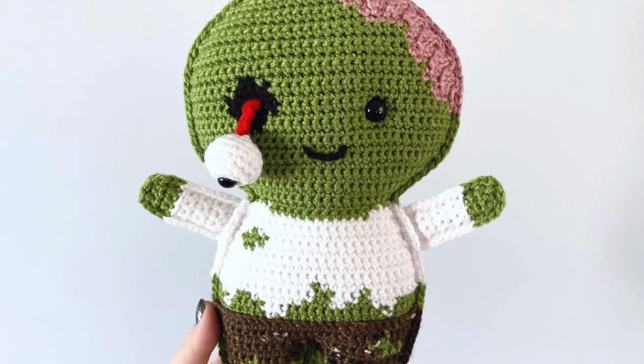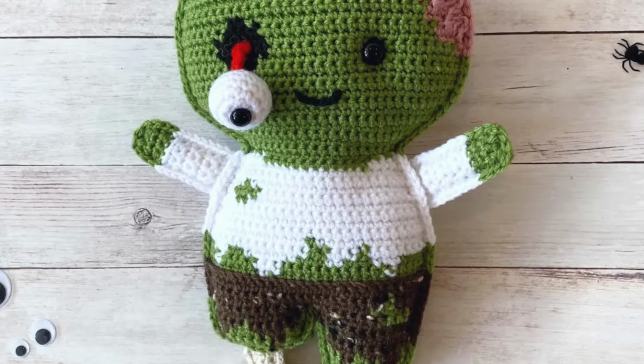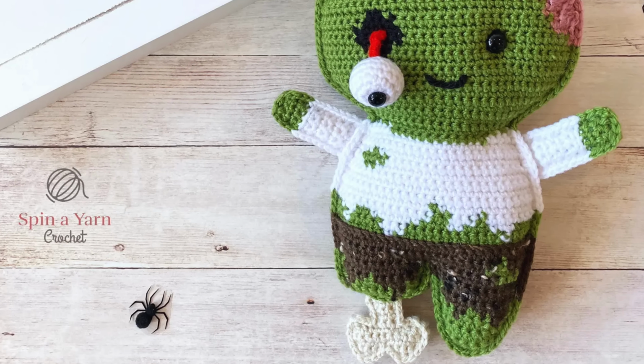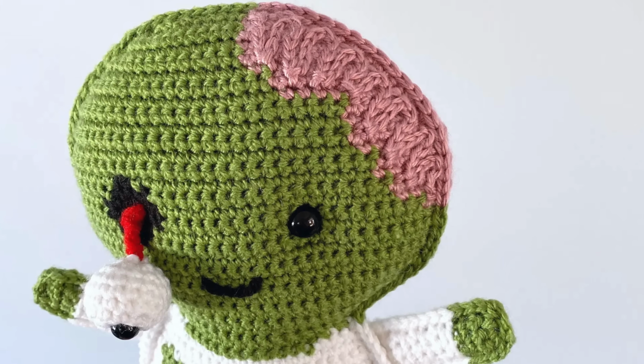The next project is the Zombie from Spin a Yarn Crochet. This one is so cute, and I love all the details on this little project. You've got the eye popping out, and you have the little brains, and what's great is that she actually has a video tutorial for how to make those brains, and I watched it and I was like, wow, that is genius, because it gives it that little detail that just makes it look so amazing.